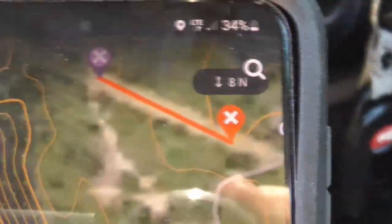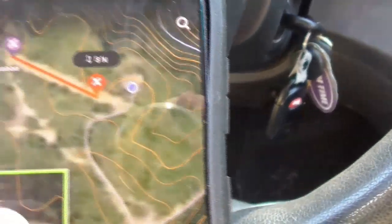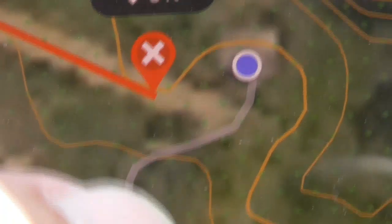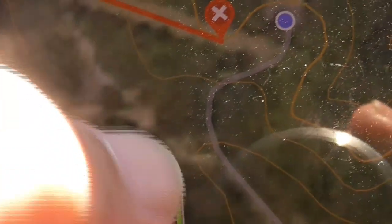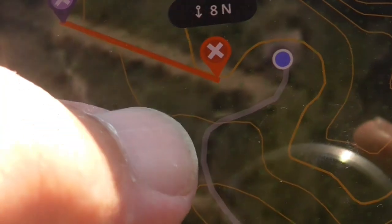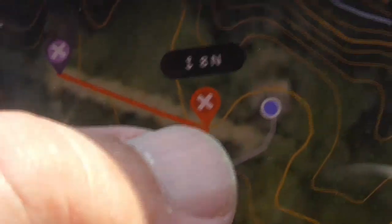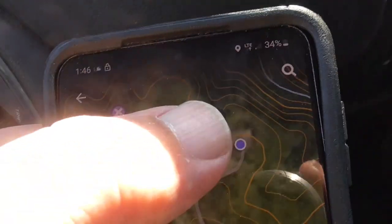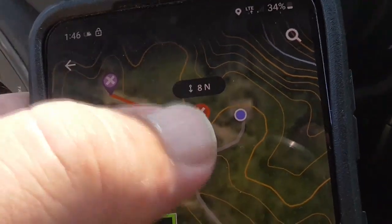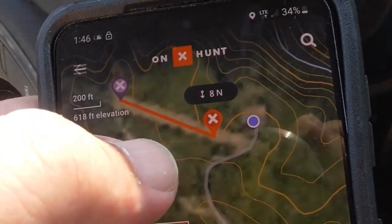Okay, so here we are. We've made it to the spot. There's a blue dot. You can see that we came in through down here, and that's where that thicket started. And those deer were coming out here and going through there. And if you look at the topography, you can see there's a creek over there in the bottom, and that's what I really want to investigate today.